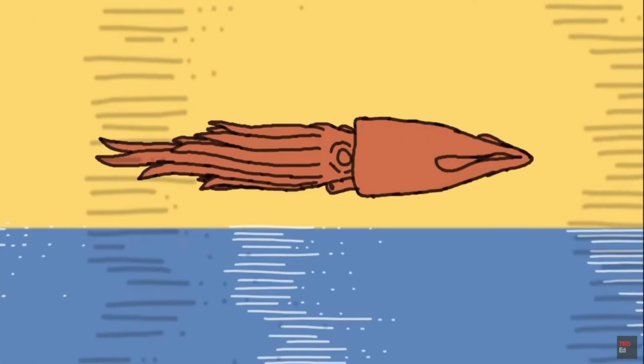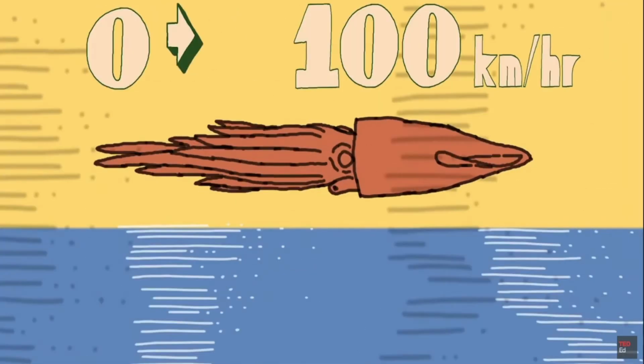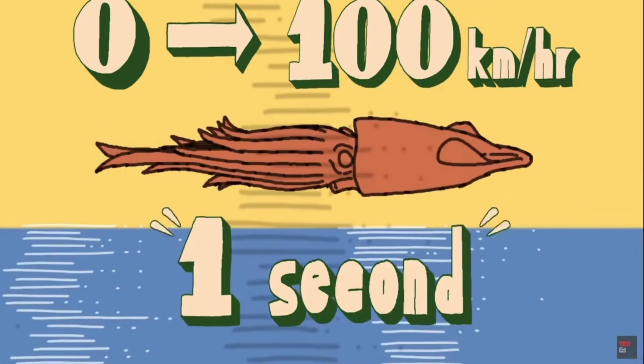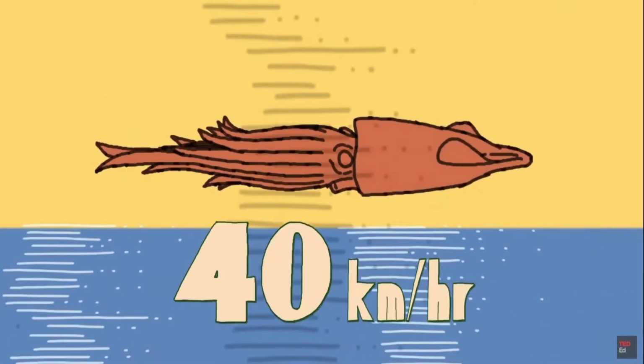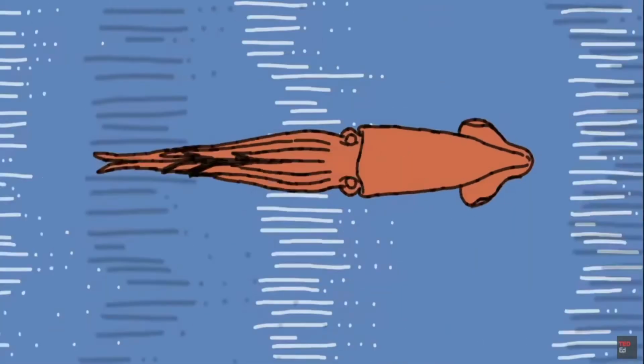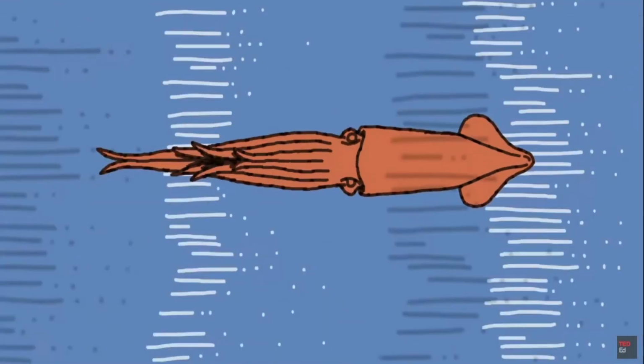Without the resistance of water, a squid's acceleration is the same as a car, going from 0 to 100 kilometers per hour in just over a second. At speeds of 40 kilometers per hour, squid quickly generate aerodynamic lift. But to stay in the air, they'll need something like wings. Fortunately, our soaring cephalopod has a plan.